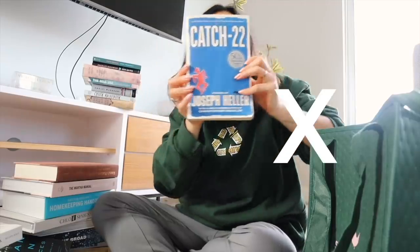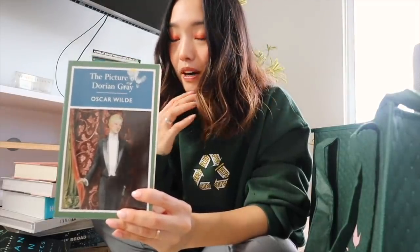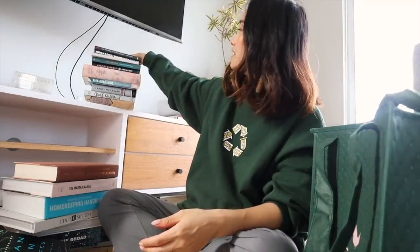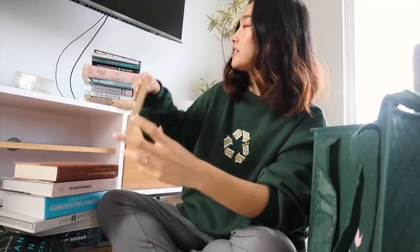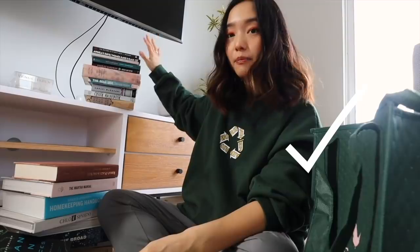I didn't really like this book, so I'm gonna have to donate it. So here we have The Picture of Dorian Gray. Oh, this is one of my favorite books of all time, but I am not digging the cover. It just looks so whack, man. Actually, this part looks fine. You know what, we'll keep it. Well, we shall keep it.